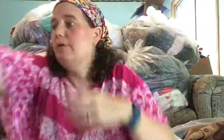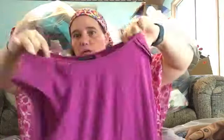H&M size 6 little top. A lot of stuff that will need steamed before I take pictures. A lot of wrinkles. Banana Republic Factory, size small.